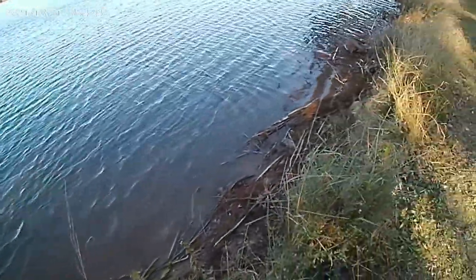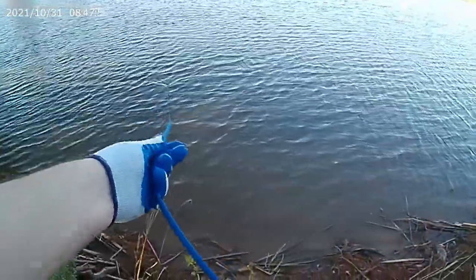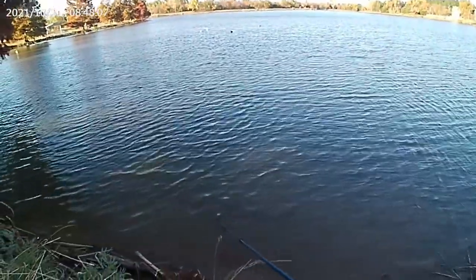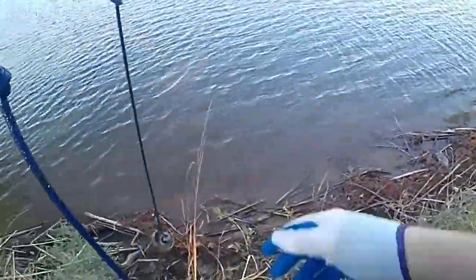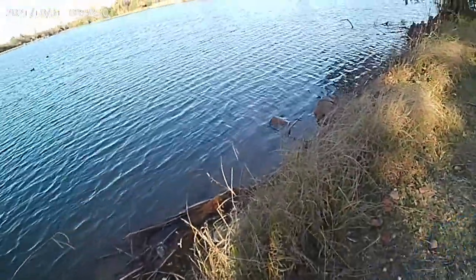I'm using the smaller magnet here to test the area and make sure that we don't have anything that our more expensive magnet might get snagged on that we could lose. Not picking anything up, but I've disturbed the dirt enough that I can't see the disc anymore, so move down a little bit.